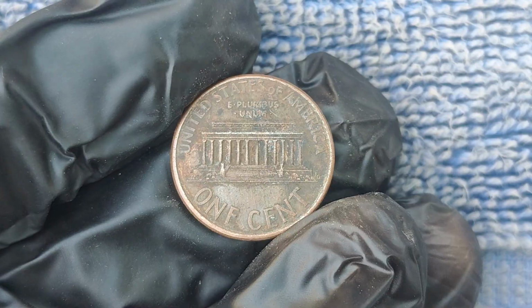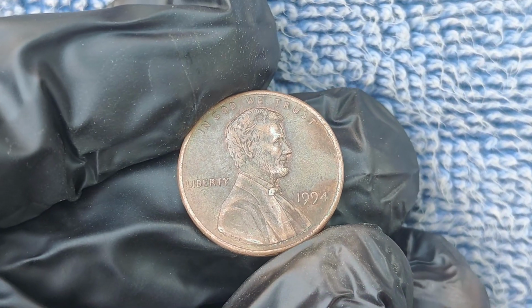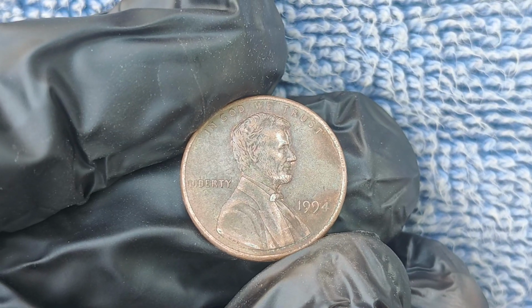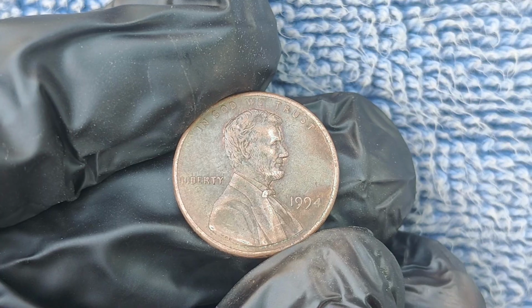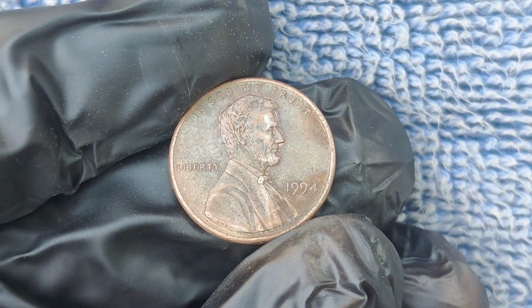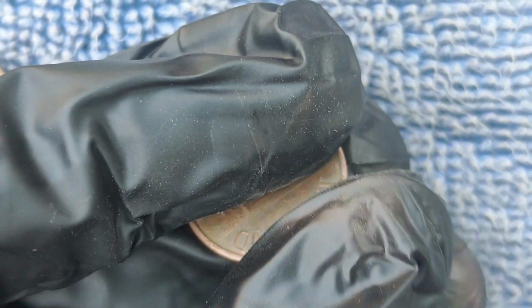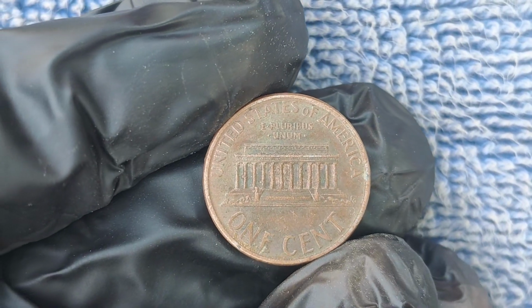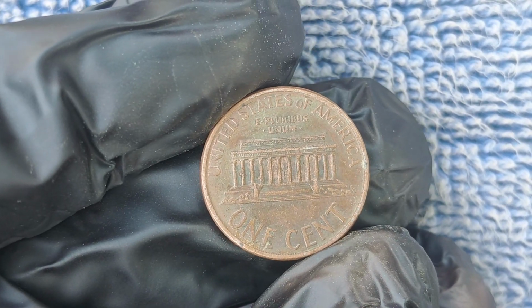We are diving into a fascinating and incredibly valuable coin that might be sitting right in your pocket. Have you ever wondered if that ordinary-looking penny could be worth a fortune? Well, today, we're talking about the 1994 no mint mark Lincoln penny, a coin that's making waves in the coin collecting community with its staggering market value of $1.8 million. Yes, you heard that right, $1.8 million for a penny.